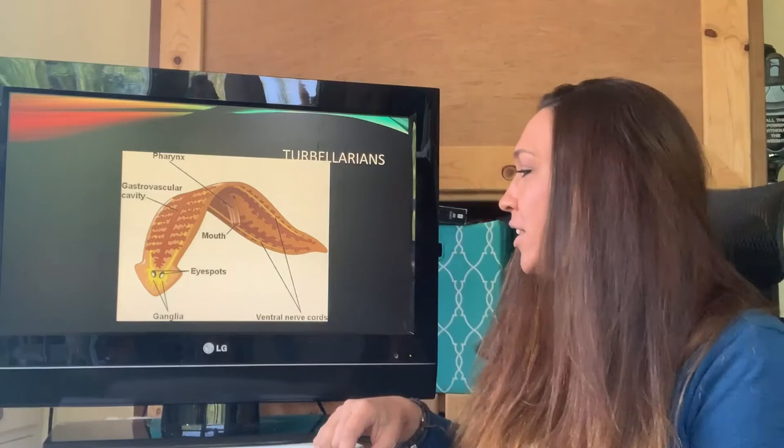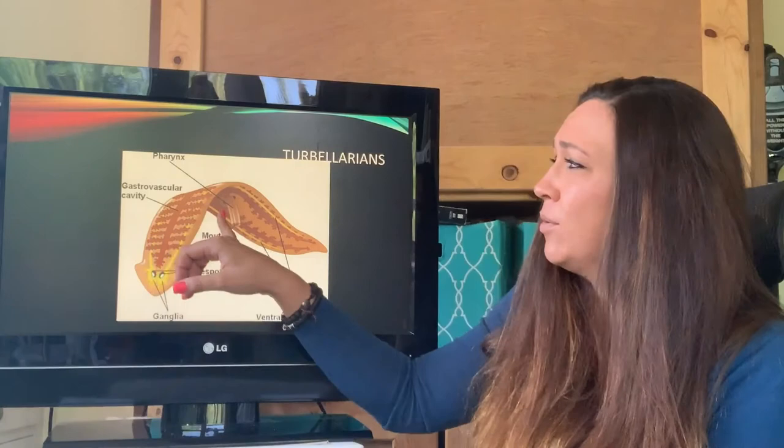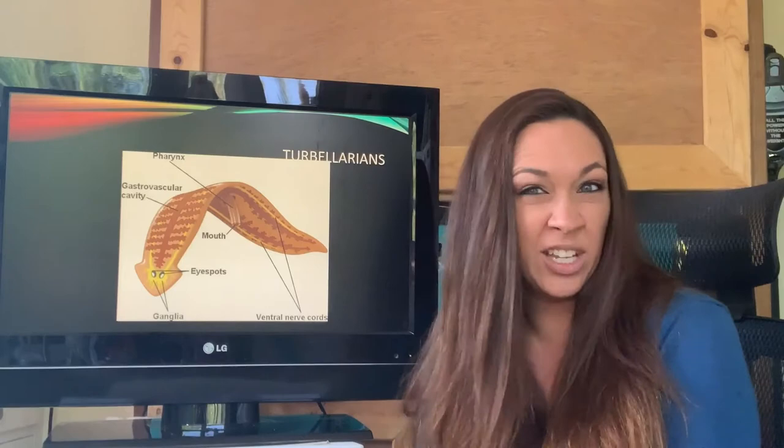This is the pharynx right here, which on the opening is the mouth. So you might think this is his head and that's where his mouth would go, but it's actually not. His mouth is all the way down here on the belly side, the ventral side of his body, halfway down. So kind of interesting how they do that. We're starting to see these gastrovascular cavities. It's basically kind of like your digestive cavity or your digestive system going on.